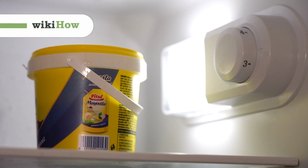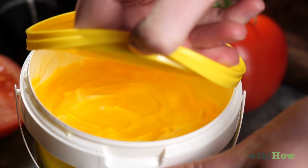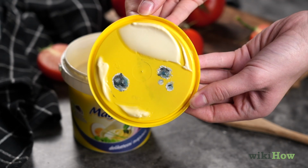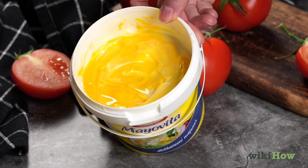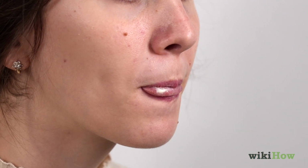If you find an old jar of mayonnaise in your fridge, it's crucial to check for signs of spoilage before using it. Look for mold. If you see any green, blue, or black spores, discard it. Additionally, if the mayo has changed color to yellow or brown, has a strong sour smell, or tastes strange, it's best to throw it out.